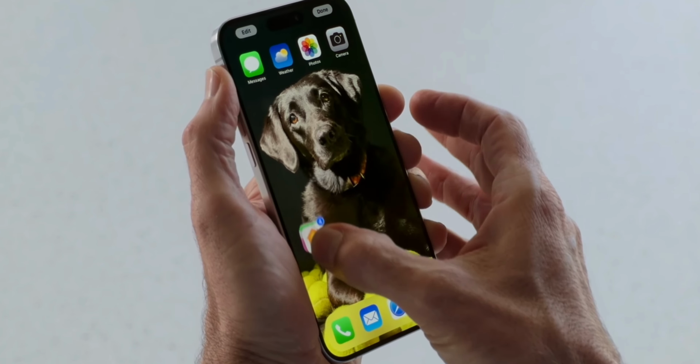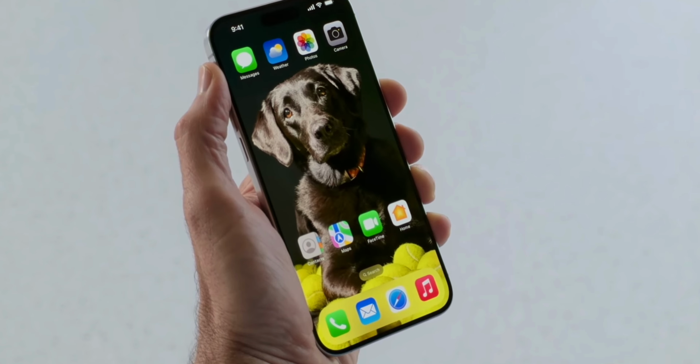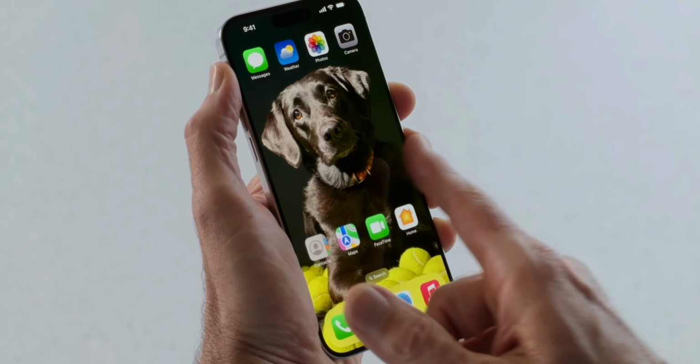Now the second feature I want to go through is the new ability to move icons wherever you want on your home screen. Yes, I know Android have had this for years. I can do this whenever I want on my S24 Ultra, but Apple have finally added this to iOS and it's really, really good. Like they showed off in the event, if you've got a photo you want to use as your home screen wallpaper but your apps are in the way, you're just not going to be able to use that wallpaper because it'll just feel cluttered.